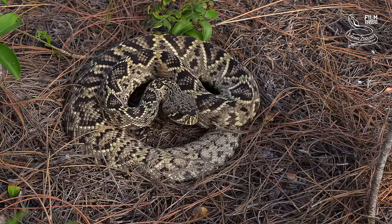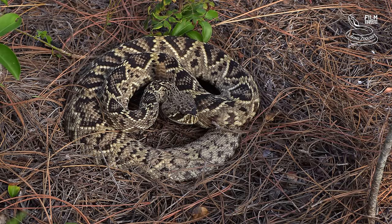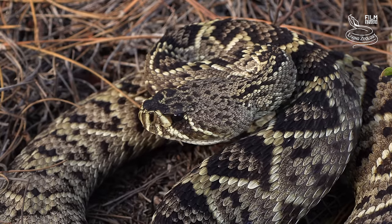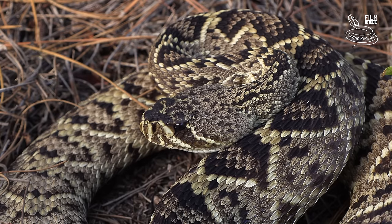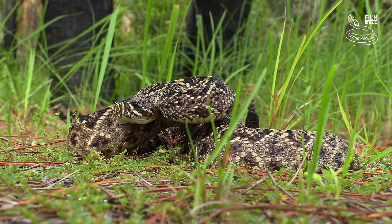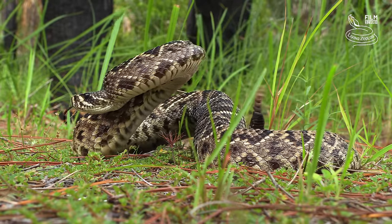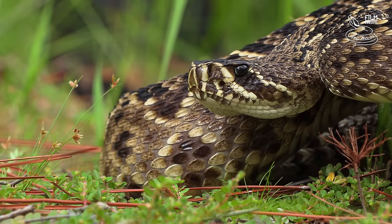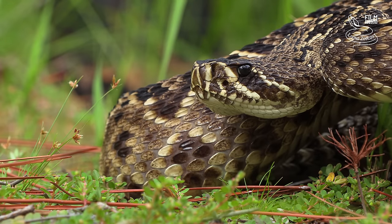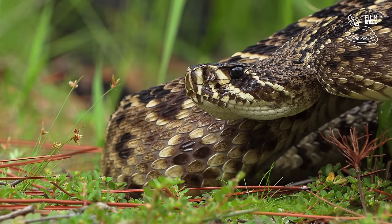I finally have an eastern diamondback rattlesnake in front of my camera. This is one of the heaviest venomous snake species and one of the largest vipers in the world. A bite from the eastern diamondback rattlesnake is a serious medical emergency. However, striking is only used in defense as a last resort. Loud rattling is a clear warning that we should keep our distance.